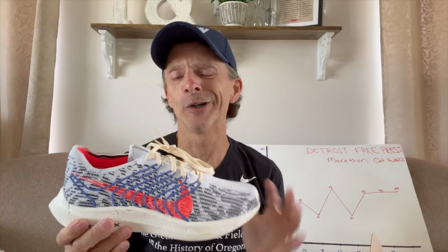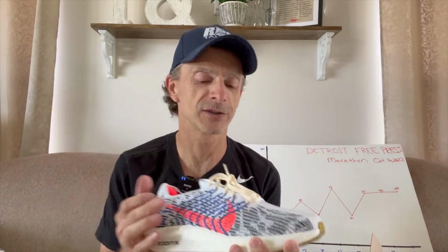Lots of ZoomX foam. It's a little bit different. I understand that they're using recycled ZoomX foam in the midsole. So pretty excited to try this out because I just absolutely love the Turbo 2. It still is one of my favorite running shoes of all time, I think, for just that all-arounder when you want to pick up the pace. It wasn't without some problems for sure. There were a few issues, but I'm excited to try this one out. I think it's going to be awesome.